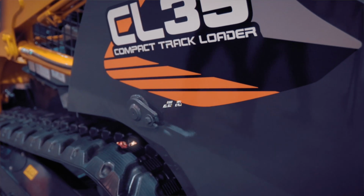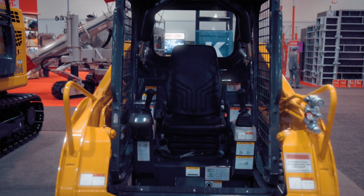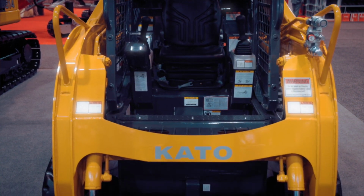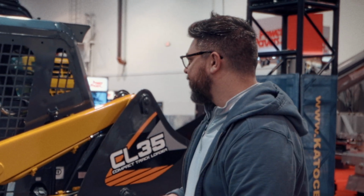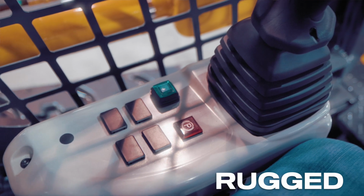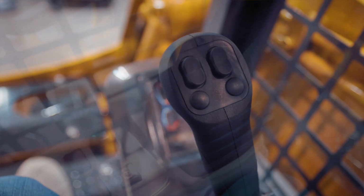The first thing that I want to talk about with this machine is the cab, because it is just so Spartan and clear. I imagine that whenever any rental house that you guys are working with sees the inside of that cab, they probably like what they're seeing. It's very simple, it's spacious, but it's still also that rugged style that you're looking for on the inside, right? The dash that's there is kind of old school.